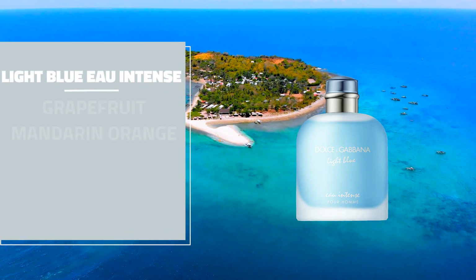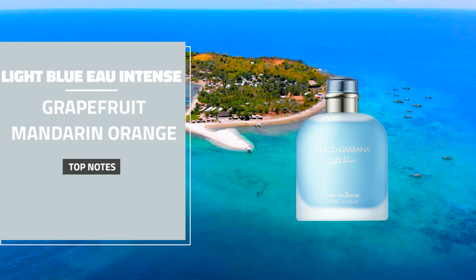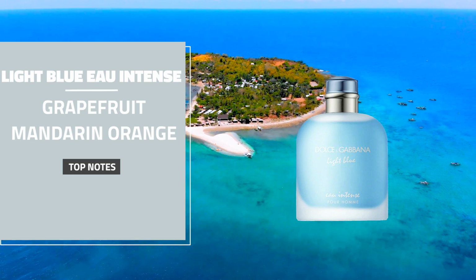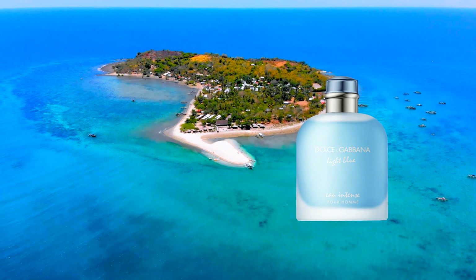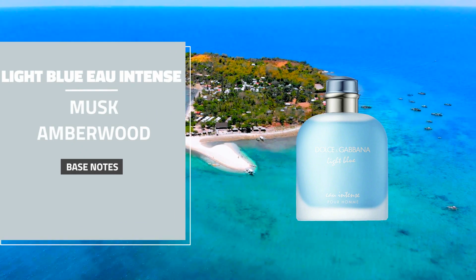So the notes for Dolce & Gabbana Light Blue Eau Intense Pour Homme. Top notes are grapefruit and mandarin orange. Mid notes are seawater and juniper, and the base notes are musk and amberwood. Right off the bat, I picked up the grapefruit mandarin orange combo. That makes sense because it's more of a sweet citrus. It's not too bitter or sour.